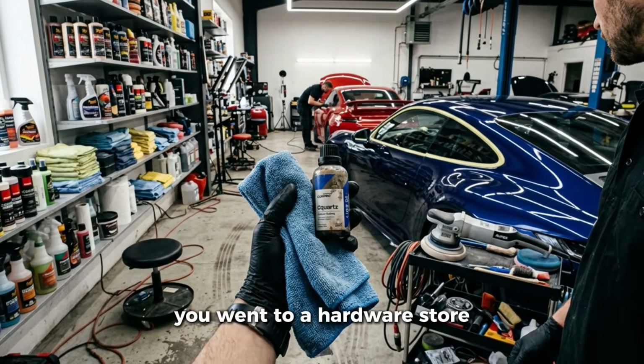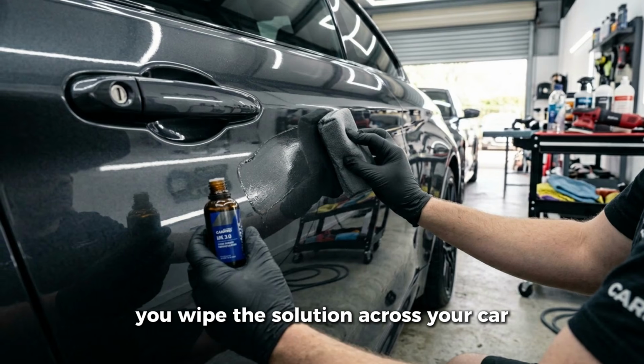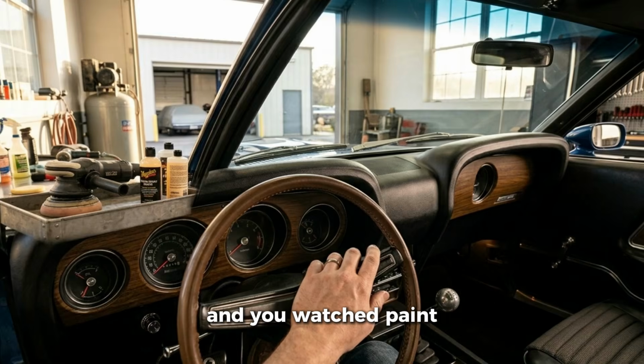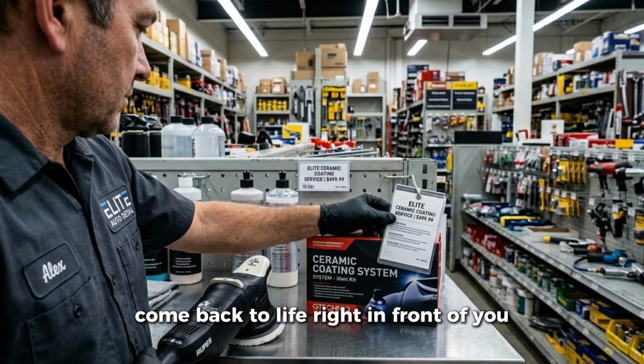You went to a hardware store. You bought 2 items that together cost you less than $4. You mixed them in a glass jar in about 30 seconds. You wiped the solution across your car over the course of maybe an hour, and you watched paint that a professional body shop quoted you $3,000 to fix come back to life right in front of you.